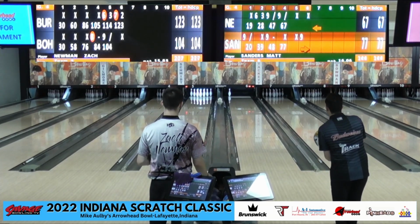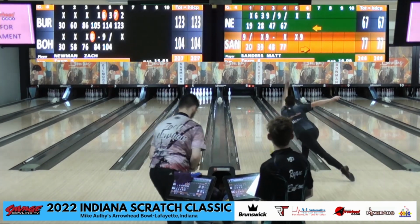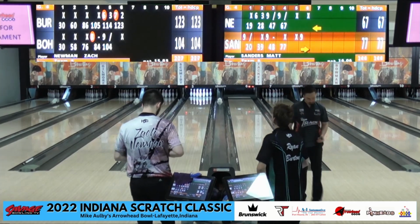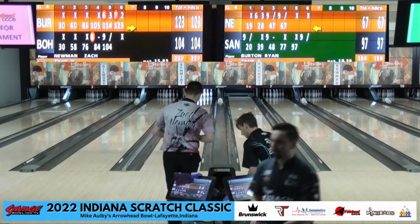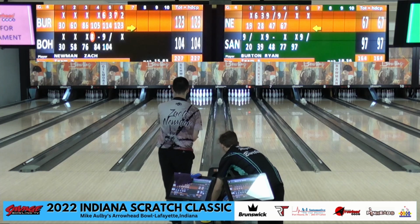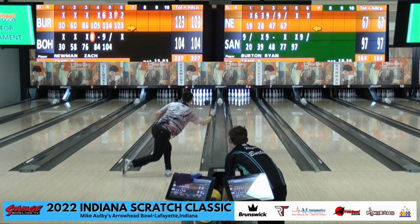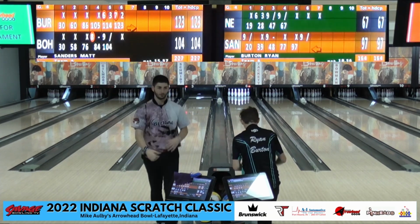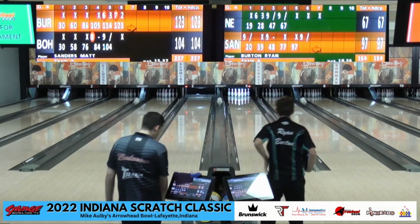Now, what will Ryan Burton do after the last 2 shots? It looks like they've just checked up early, but Zach Newman can put a lot of pressure on Ryan's shot with a strike here in the 7th. Hold. Oh, and it got away, slaps the 4-pin. Boy, you don't think that made things a little tighter for Ryan.